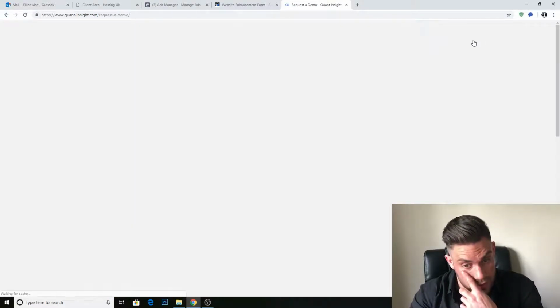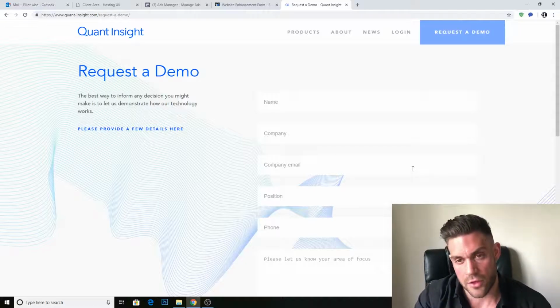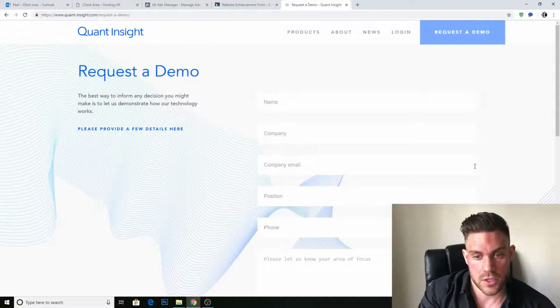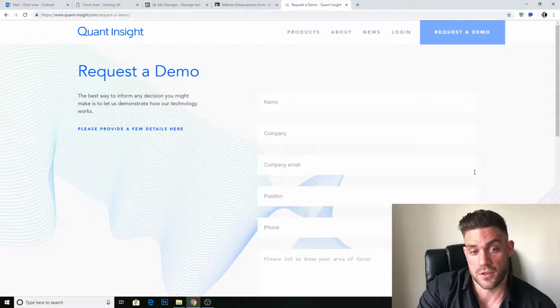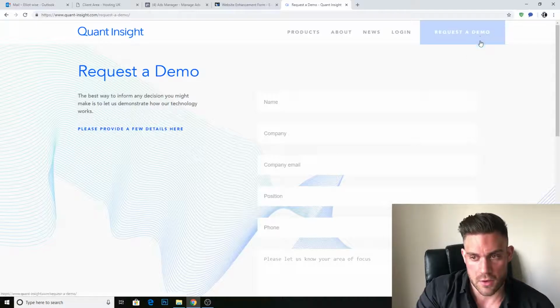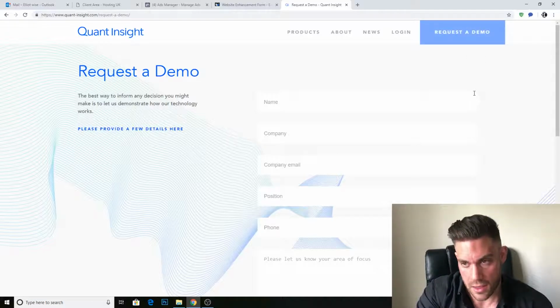Request a demo. Now, this is, I would say, probably the most important page, other than your front page. I would say this is probably more important. This is the squeeze page. The ultimate goal of the whole website really is either to contact you, presumably, or request a demo. Based on how blocky you've made these and how obvious you've made the link to this page, I would say that this is the key goal with this website.